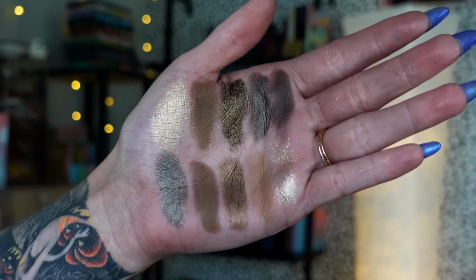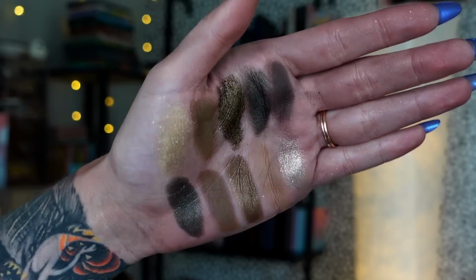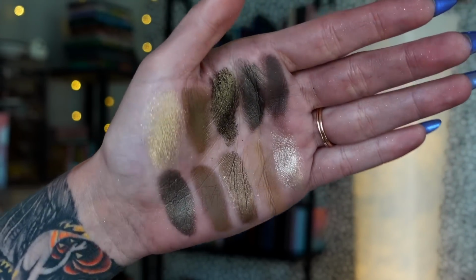If I'm gonna play with neutrals, my go-to are cool tones always. It's just my favorite. I love very yummy, like taupey, cool tone neutrals. I think it's so pretty. And I feel like this balanced it really well. Like we have kind of these weird antique-y, dingy golds into like the silvery tones, into like the taupey shades. It is such a good mixture.